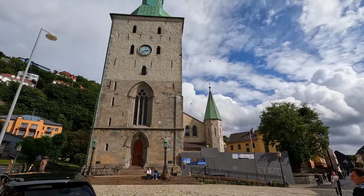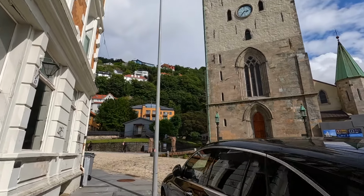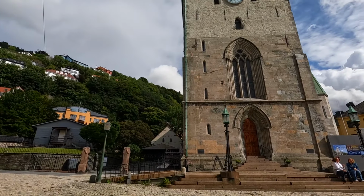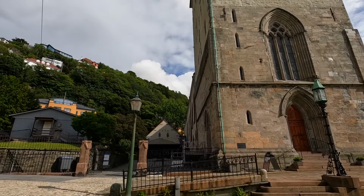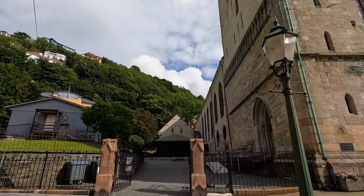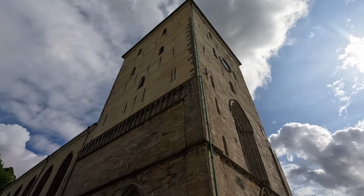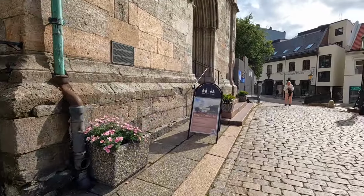Copper roof. Let's see what happens when we come around this way. And it looks old. Uh, 1621, maybe? Is that what that building's trying to say? Can you see it? Little slit windows. Bergen Domkirk.